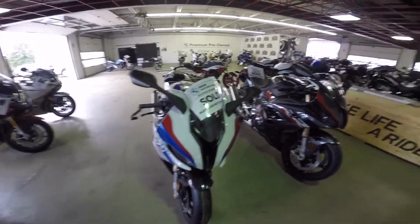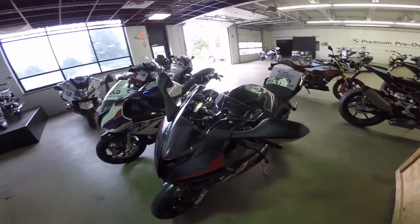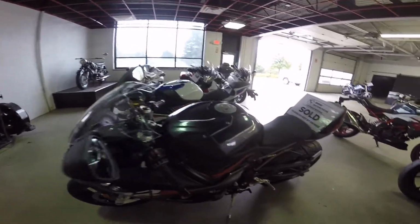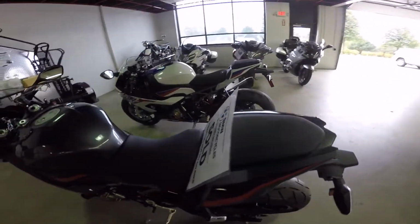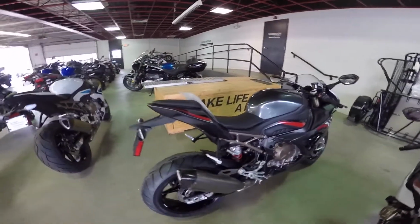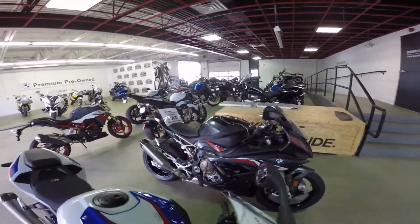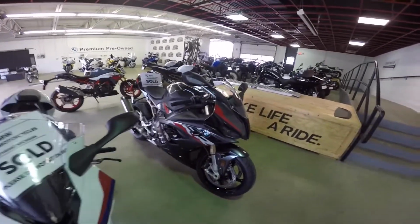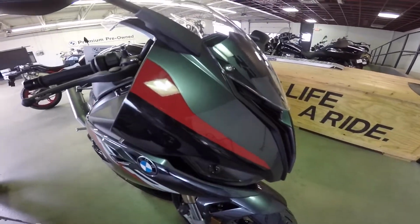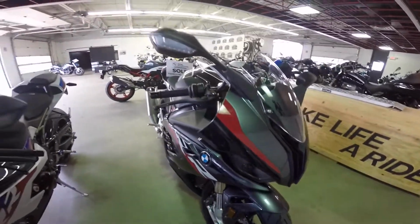Someone must have bought this bike. This here is your first look at the mineral silver 2022 S1000. This bike right here is the bike that I actually was planning to get. This color right here is the color that I wanted to get, the 2022. Beautiful. It's almost like a gunmetal gray color. I know the camera light might not pick up on it, but it's almost like a gunmetal gray. Yes, it is a beautiful bike.